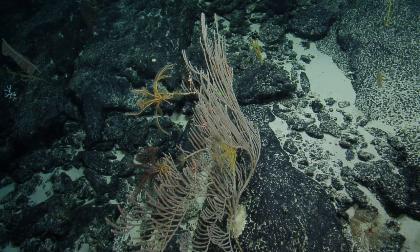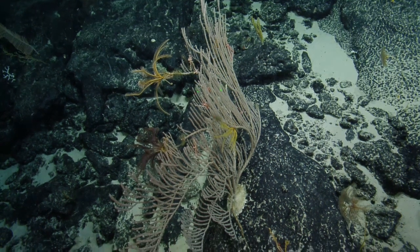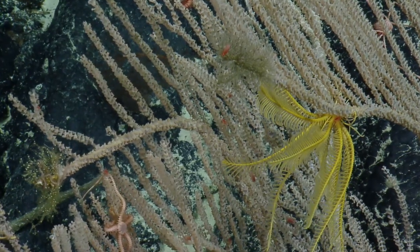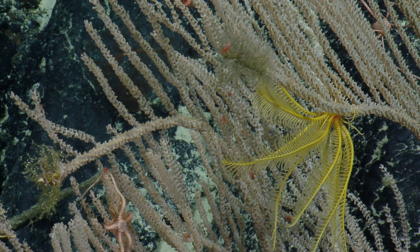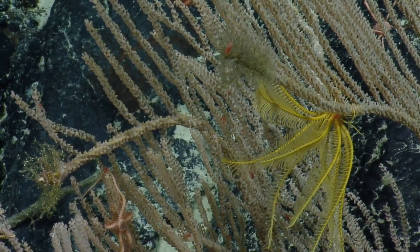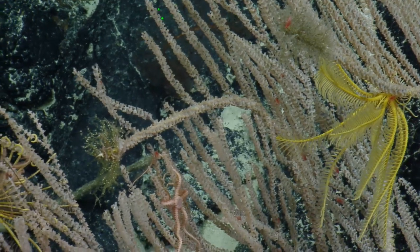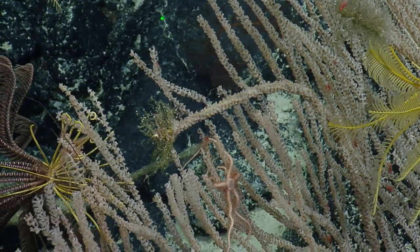While I'm playing around with toys here, you want to zoom in? Here are the amphipods. So many of them. Yeah, these little red dots you're seeing around the corals are amphipods. And I've remarked on the last couple dives that we haven't seen a lot of them on the corals we have seen, which was surprising to me.